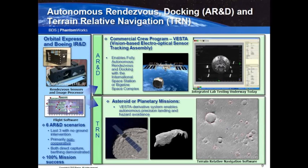So fast forward to today, we have two different systems, or one in particular that we are developing for flight, that being for commercial crew. We call that Vesta. That is allowing us to do completely autonomous rendezvous and docking. We see really good applicability of a similar system for asteroid and planetary type missions as well.